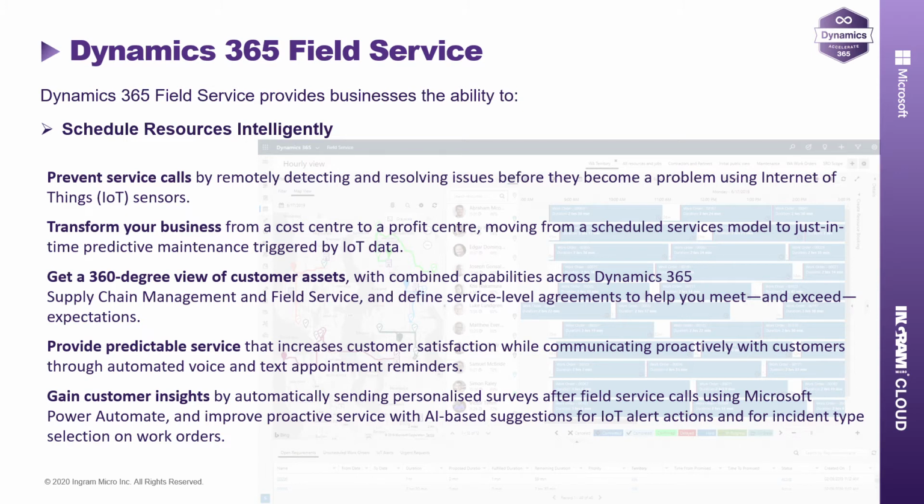There's some really cool bullet points here as well around, prevent service calls by remotely detecting and resolving issues before they become a problem using the IoT sensors. That was mentioned earlier on the slide around digital transformation. IoT in field service is going to be a big part of that. Dynamics 365 really enables an organization to do that. Transform your business from a cost center to profit center. Moving from a scheduled service model to just in-time predictive maintenance triggered by IoT data. So it really does enable an organization to change the way that they deliver services rather than being reactive, being much more proactive.